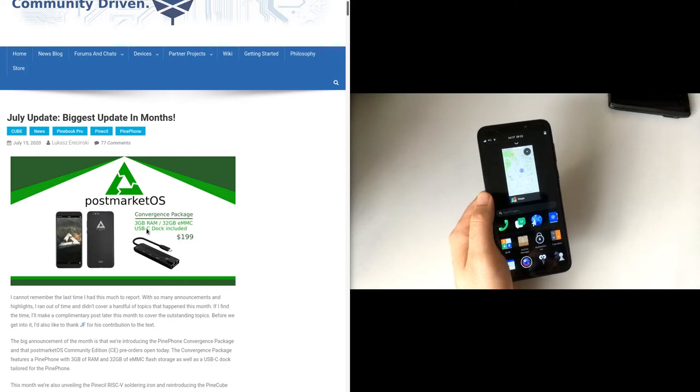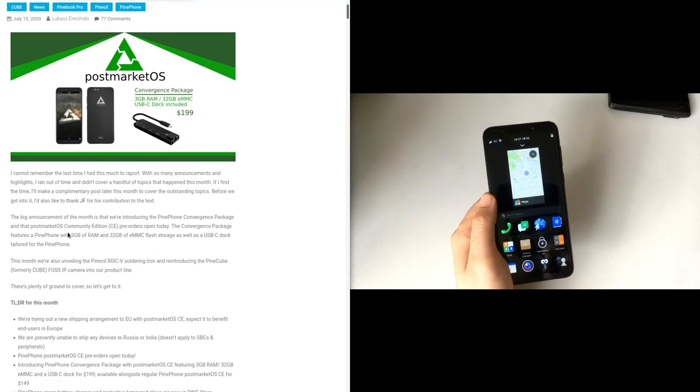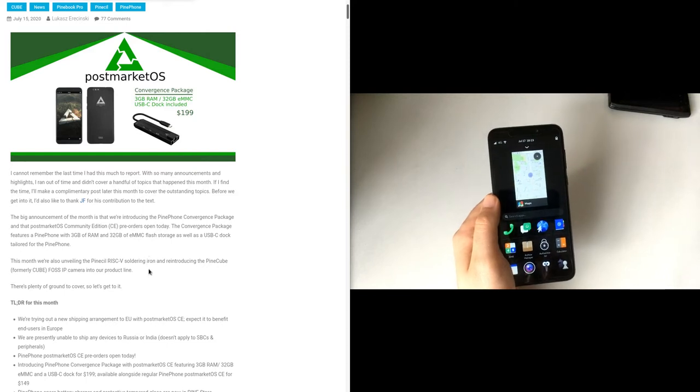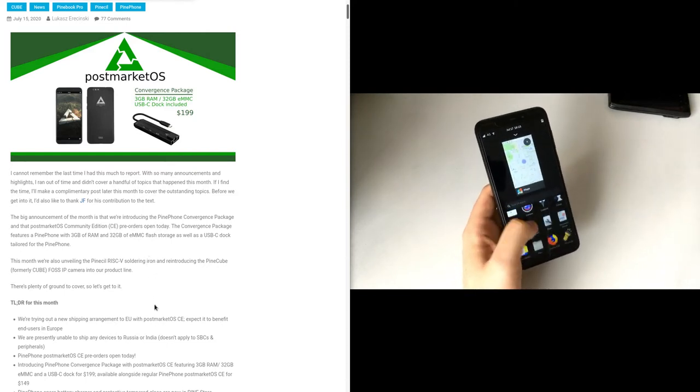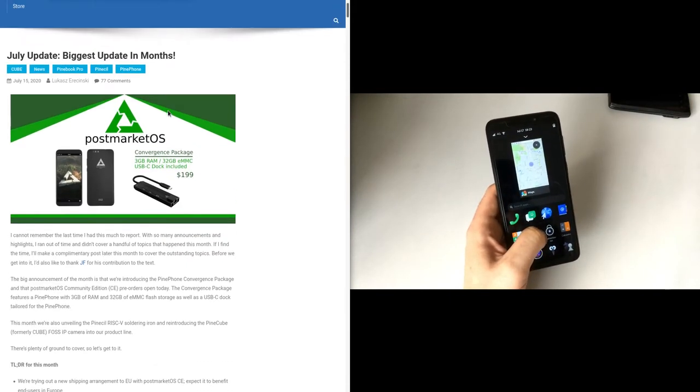But they, as you can see here, have come out with a Convergence Package, which has this nice little USB-C dock in there, which has LAN, video out, and USB. But also the PinePhone in this Convergence Package for just $50 more offers 3 instead of 2 gigabytes of RAM and 32 instead of 16 gigabytes of eMMC flash. So if you can somehow justify those extra $50, if you have them anywhere, get the Convergence Package.